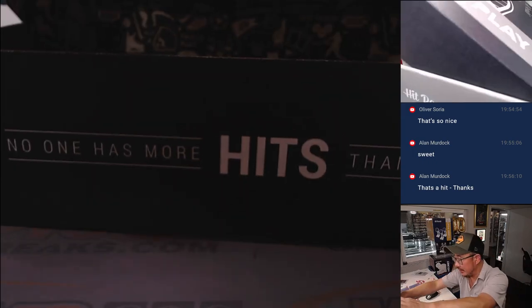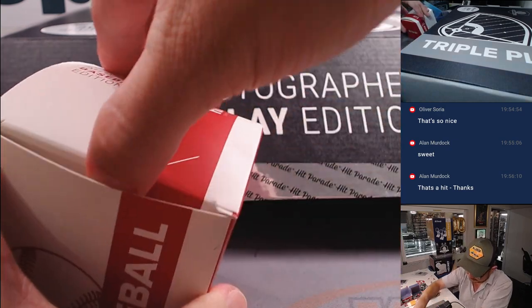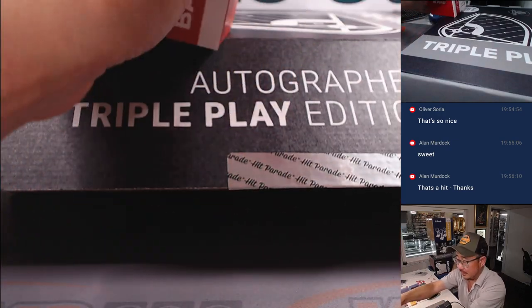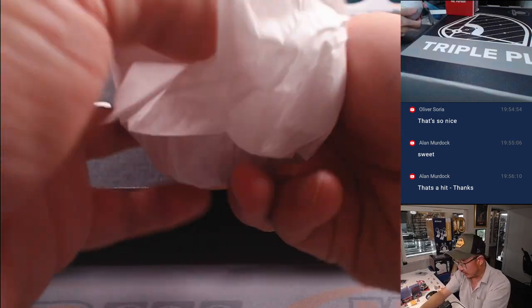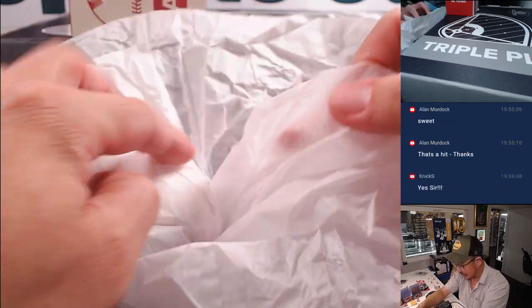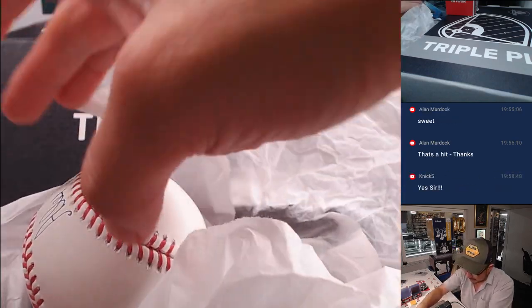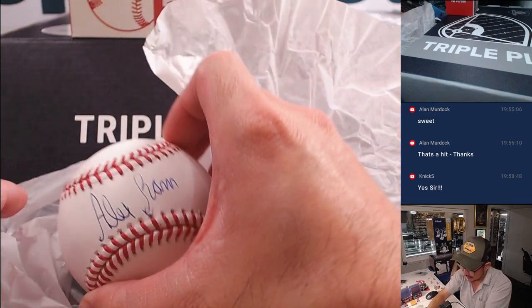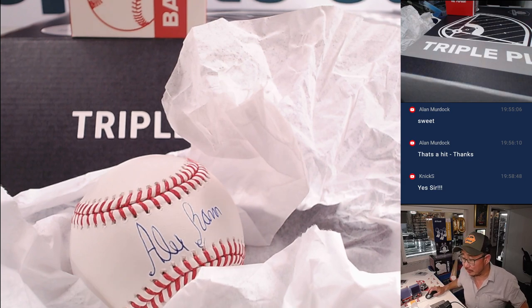All right, and then there's a little baseball in here. Obviously, if there's no team stamp on it, most of them won't have that. We're going to have to send it to the team they are currently on. Any guesses on this autograph? Some good penmanship, probably able to figure that out.